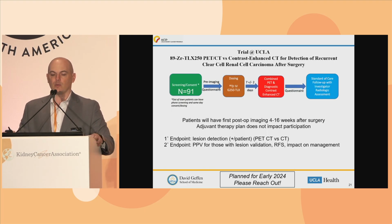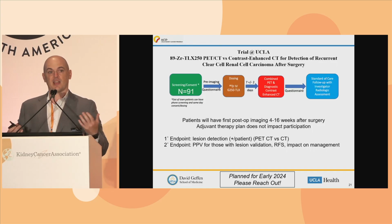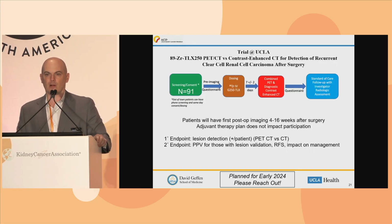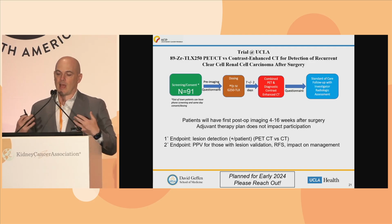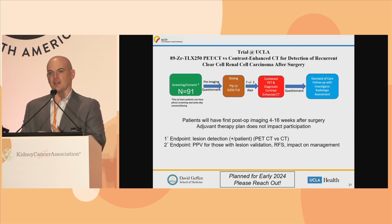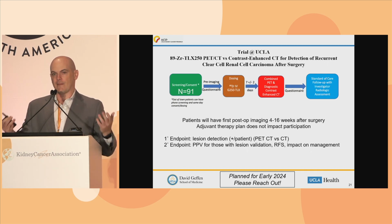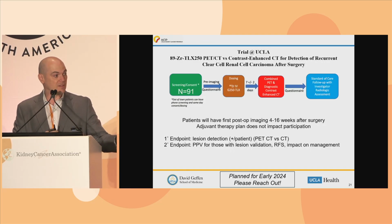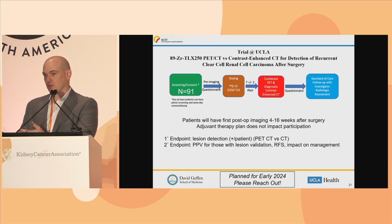We do have a trial which is hopefully going to change how we stage patients. It'll be 91 patients, it just got an IND, and we're moving through our approvals. We're lucky that we have a dual scanner which does contrast-enhanced CT and a PET CT together with very high resolution. Every patient after surgery obviously gets restaged. There's a discussion, should they get adjuvant therapy? Should they get systemic therapy? Should they be observed?